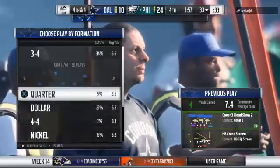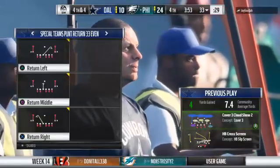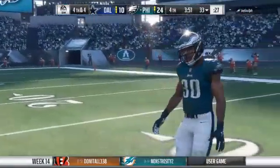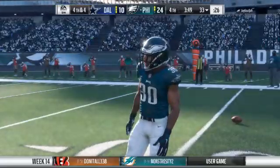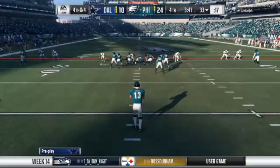They dialed up the screen pass on third down, and for a second it looked like it was all going to come together, and they had a chance to pick up a first down, but the defense got there and finished it off. The Eagles send out their punter now as he'll punt it away for the second time.